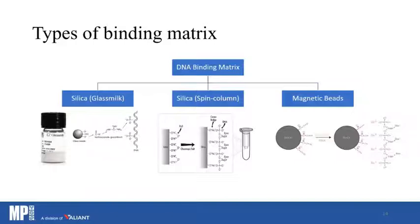The last technology is the magnetic beads. We have the iron oxide, which is the basis of the magnetic beads, and in the presence of salt, they will also form the bridge so that you can bind the DNA, and in turn, it can also wash away all the unbound substances, the contaminants that you do not want, achieving the pure DNA we want at the end of the day.